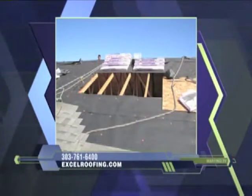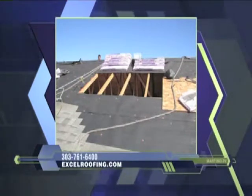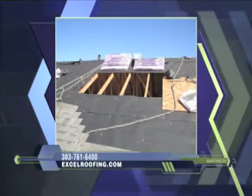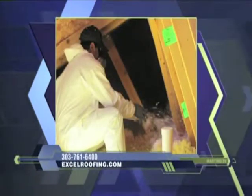Here are some photographs. Since you're on the roof anyway, when we're on the roof, we tear off the old roof, and then we open up the attic. We take a couple pieces of the plywood off, just a few pieces, and you blow it in. Yep, we bring the hose in through the top. Nothing goes through the house.